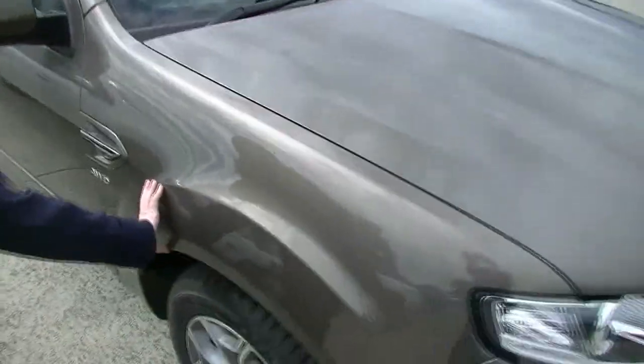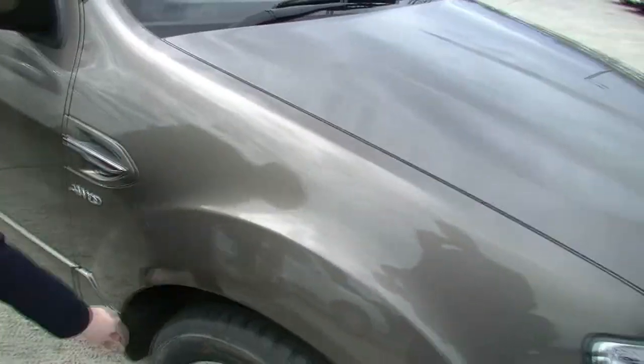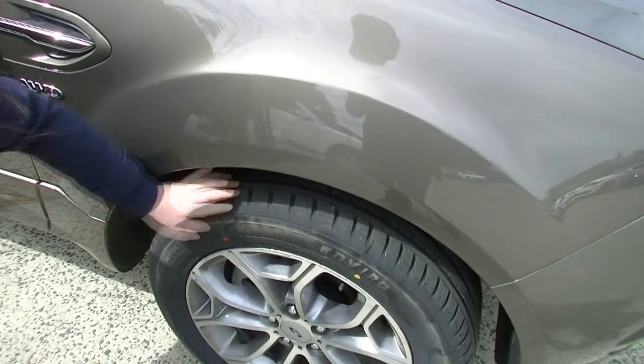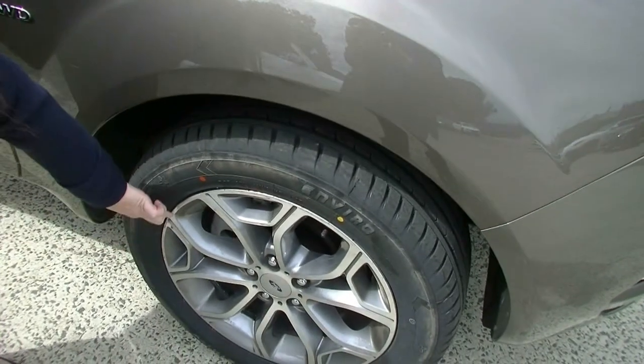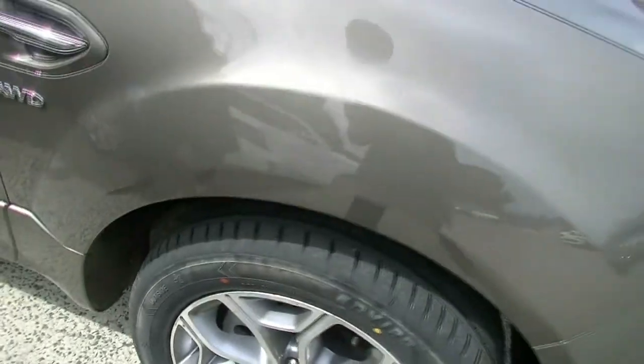However, the front guard here is in really nice condition. There's only one little minor scratch on the side, but aside from that, we have what looks like a brand new tyre. You can see all the tread on there, a little bit dirty though, but plenty of tread. And this wheel just has a tiny little bit of gutter rash around the outside, but it's a bit hard to tell with the dust.